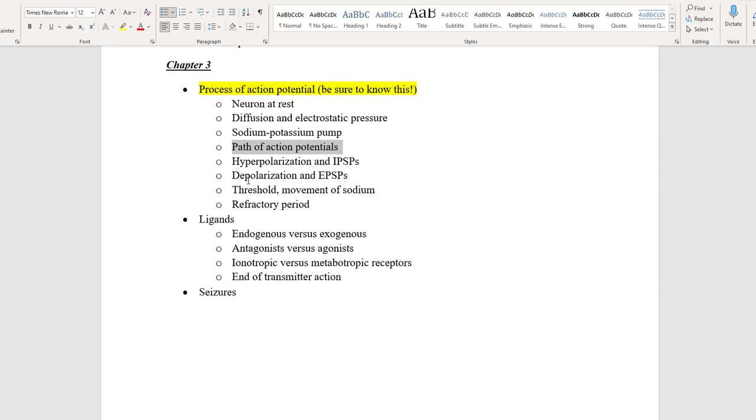Then the cell starts working towards getting back to its resting state. And while it's working on getting back to its resting state, we're in a relative refractory period, which means that it could fire again, but it would be very difficult to get it to fire again. Once it gets back to its resting state, though, then we'll be back to being ready to fire again.